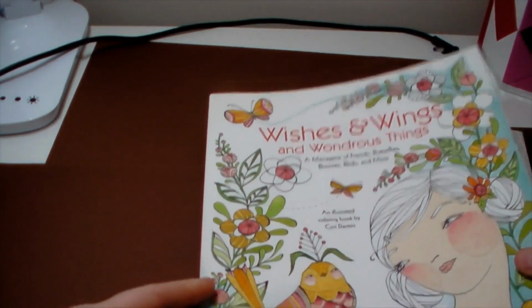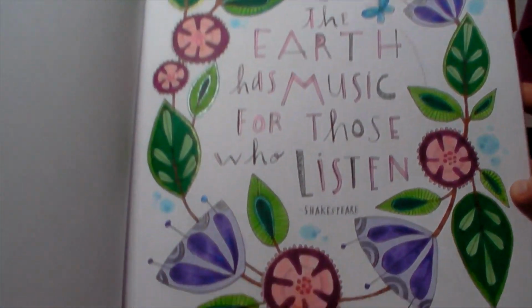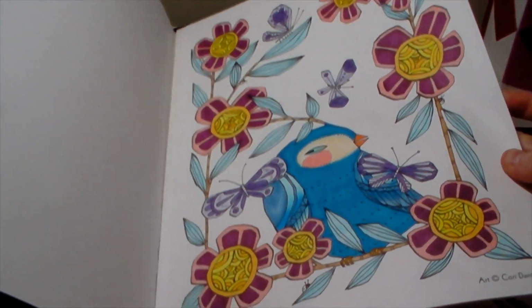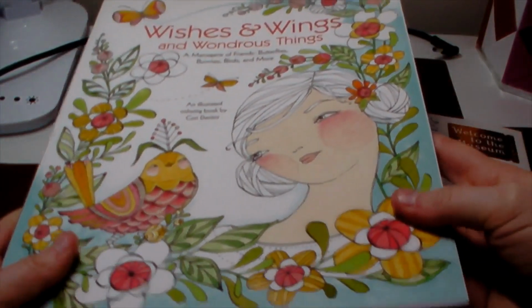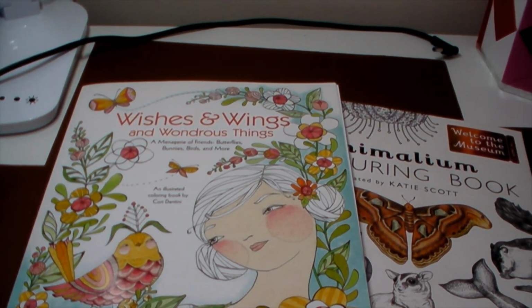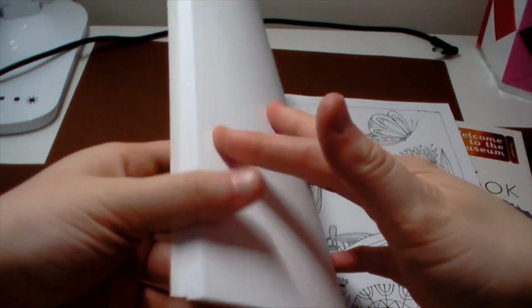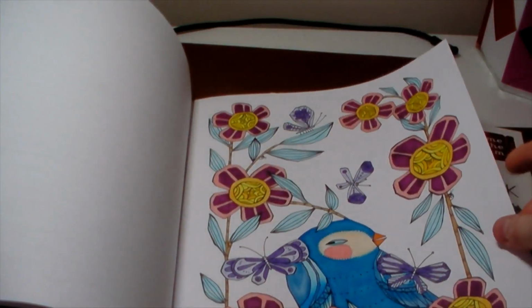And then Wishes and Wings and Wondrous Things I completed. If you watched my completed pages video, I completed this one and I used markers and glitter gel pen. And then I'm also working on this one, which is just markers so far. Especially during this time when you might be getting a bit stressed or anxious about everything that's happening, so we don't know really what's going on and what's going to happen, markers are just really good to relax and just put colour to a page but not really worry about shading or anything like that. And this book is lovely. The paper's lovely as well.